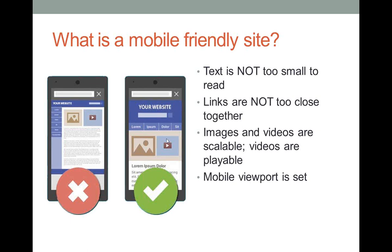With the green check mark, everything is much closer in. We're zoomed in on it. Content is easy for us to tap. And these bullet points over here are important. Text is not too small to read. Links are not too close together. Images and videos are scalable. Videos are playable. And we've got the mobile viewport set.